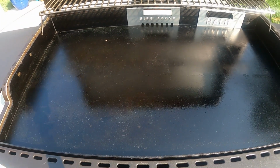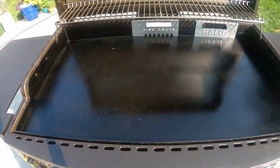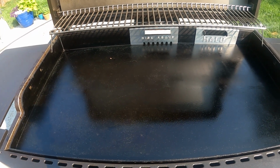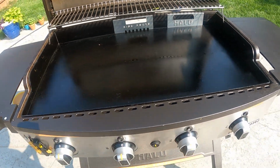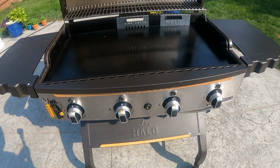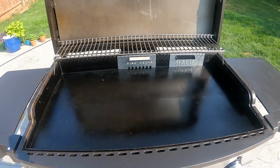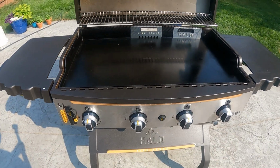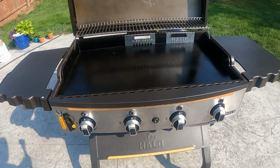Halo coming out with that. I think Blackstone may have that out now. I'm not sure, but I think someone came out with it. The original one was called the Griddle Goalie, so an aftermarket company developed that. Definitely a good idea for the rear grease, and especially on this one, it's got a lot bigger spot back there to shove stuff out the back than the other griddles do. So you definitely want that.